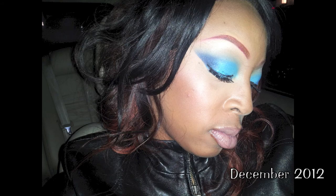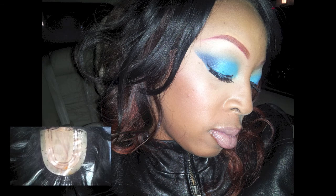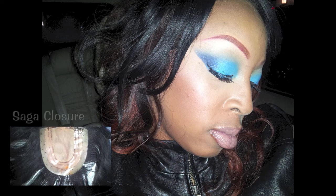So November, so here's December 2012. I go back to a sew-in. Now, this is my first experience with the closure, and you really can't see the closure here. I couldn't really find any good pictures showing the closure, but I definitely have a closure on with this piece. And that's when I started using closures.